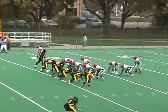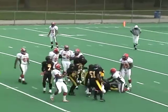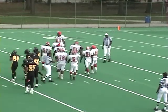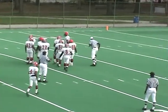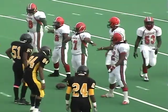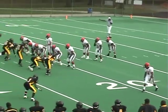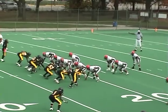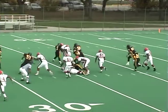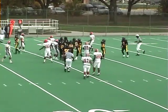YouTube. Titans have first possession, first and 10. Inside their own 25 yard line, the handoff. And down. Wide receiver set for the Titans. The handoff to the far side. Tries to bounce it out. Oh, and is driven back for a minimal gain.